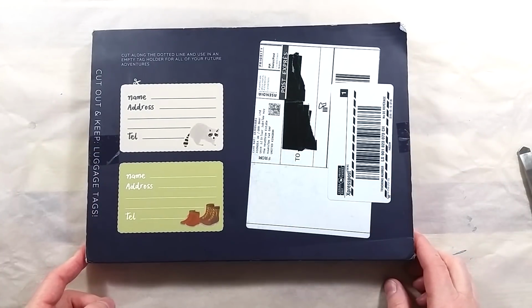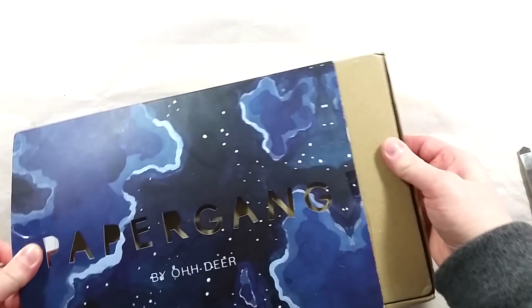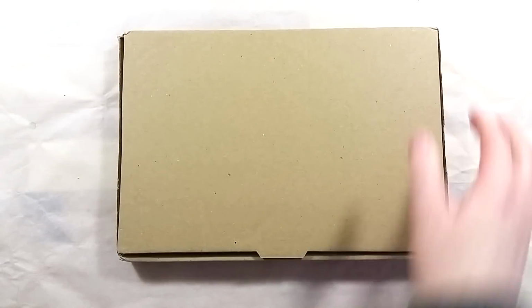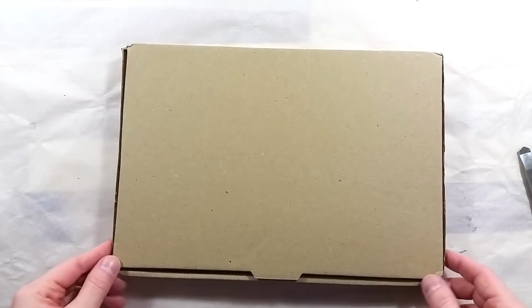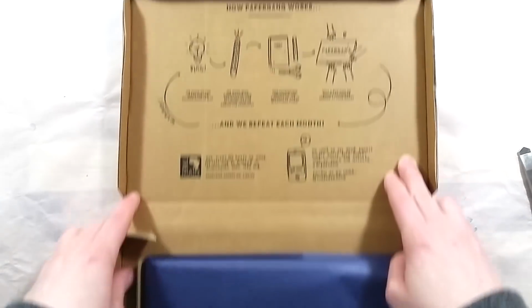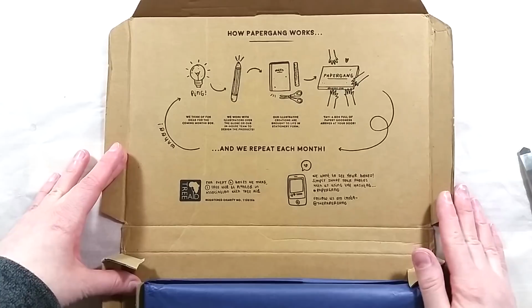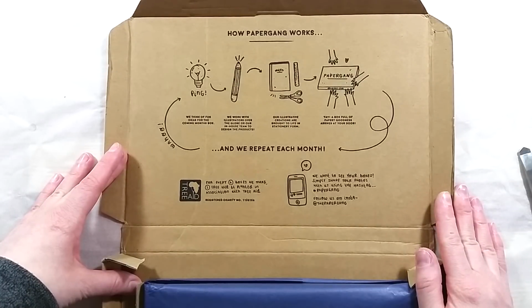On the back of the sleeve cover, there are two tags that you can cut off and use to label your luggage. Inside of the cardboard box lid, we find the usual rundown of the way this box is put together, with a mention that they also work with a charity to help plant more trees.